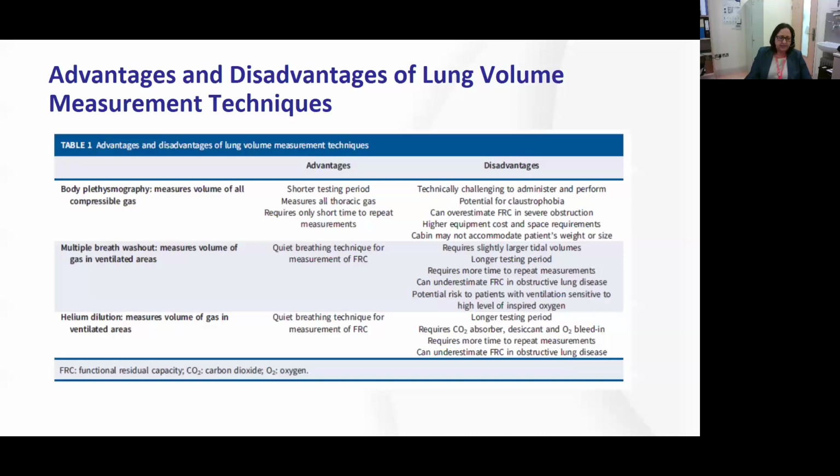The initial cost of a body plethysmograph is actually a significant outlay, and it does have space requirements, but I really believe over time that the cost evens out when you compare that other tests require the purchase of test gases over the lifetime of the equipment.